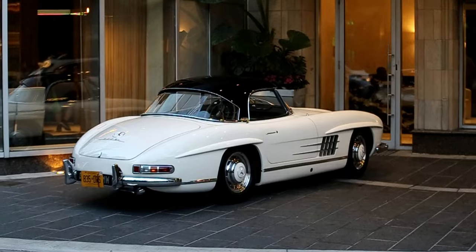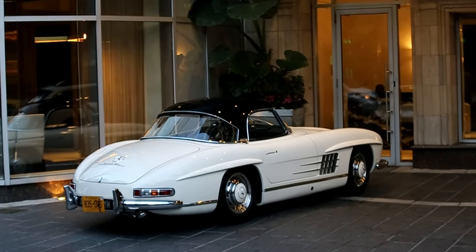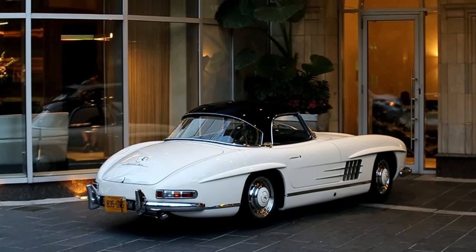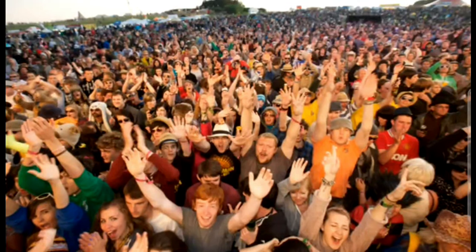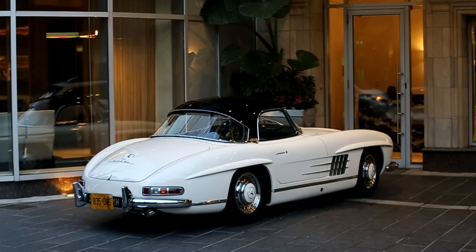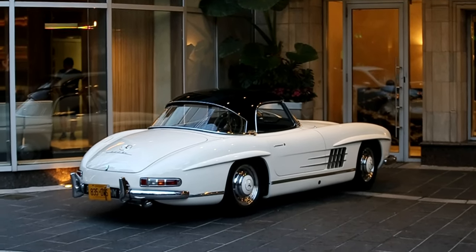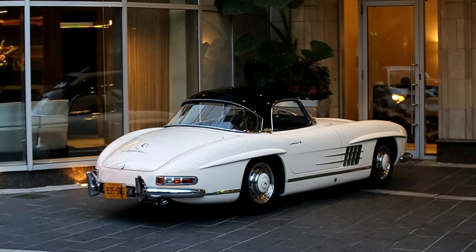So this car was a Cuban car. He got it at auction in Europe. It's been fully restored and it is absolutely stunning. Huge congratulations to my buddy Ferrarius 1979. We have something big coming up, so stay tuned. And enjoy, you guys. 1959 Mercedes 300 SL Roadster. You don't see these every day.